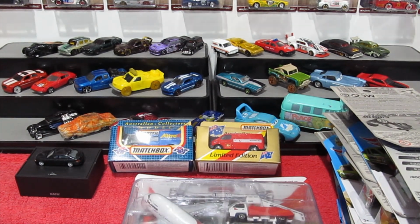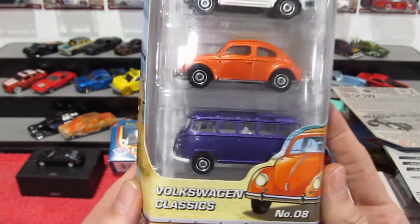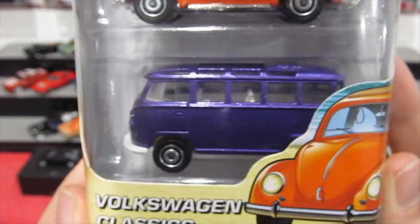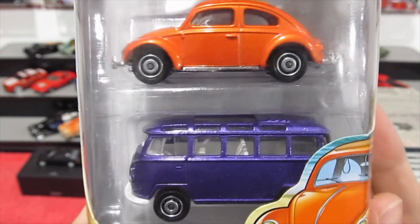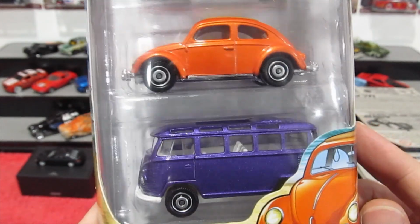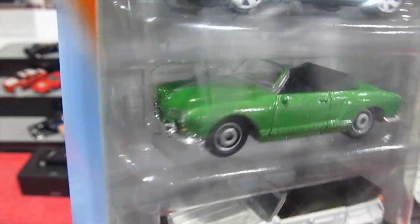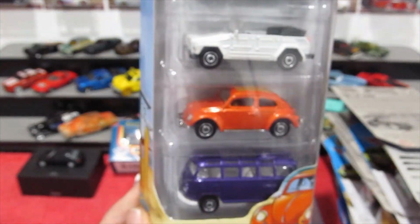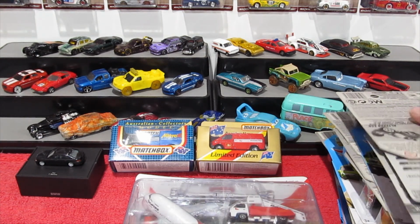And then we have got a 5-pack. The Volkswagen Classics 5-pack. So a very nice 5-pack. This was only $10. But it comes with the Volkswagen panel bus. A little in blue there. A little sunny. What do you call it? Sunroof one. With all the multiple windows. You got your little bug. You got your thing. You got your calming gear. Which is really nice. I didn't have the green version yet. And then you got the new Beetle convertible. So I think for $10, that's a bargain. Bargain.